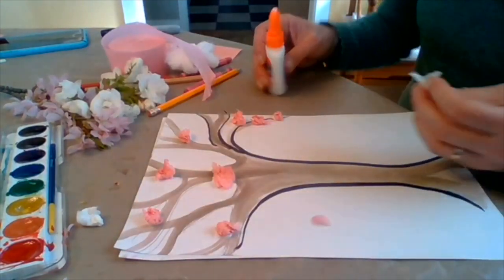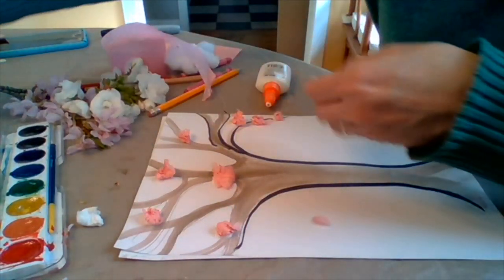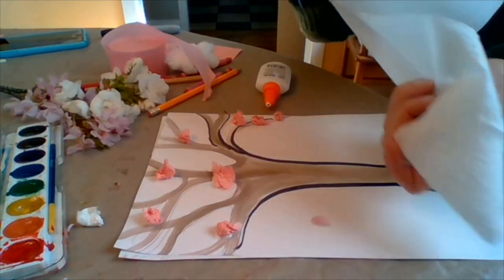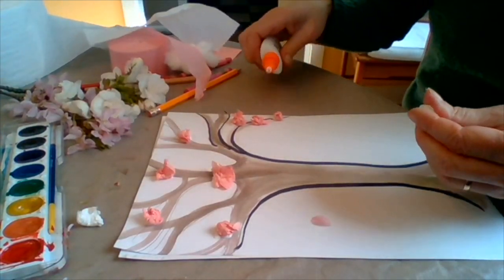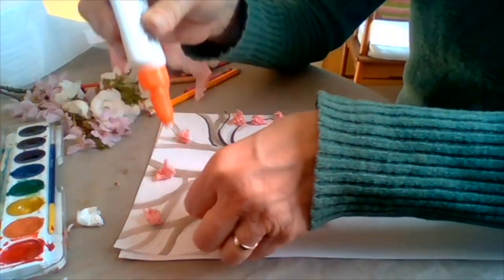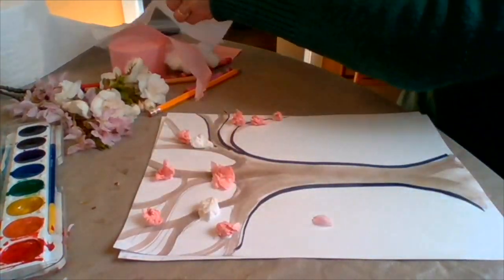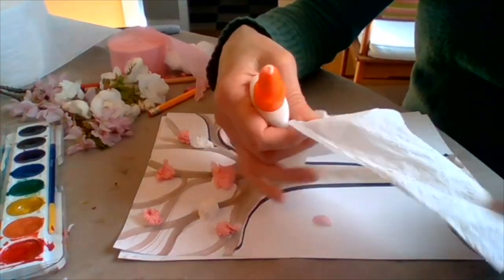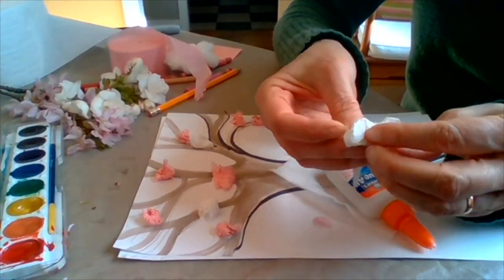How about some white cherry blossoms? I've got my toilet paper. Here's my roll. See, got plenty of that. I hope you do too. I've already crinkled up some of them. I'll do some more. Looks like maybe one square makes the perfect sized cherry blossom.